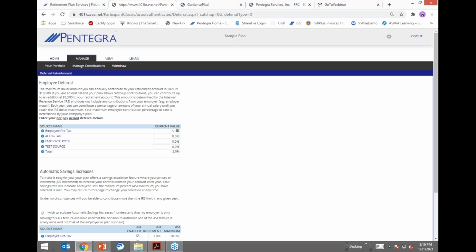So the next screen will show me my different options of contributions. If your plan has Roth, after-tax, pre-tax, depending on what it has, you'll see those money sources there and what I can toggle. So now this person is doing 5% pre-tax. Now I want to try out the Roth feature. So I just want to do 1% extra. So I just click it there.